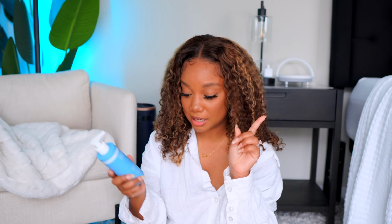It feels really clean. You don't need a lot of this, so just put a little bit, maybe like a dime size amount in my hands, lather it up. It lathers really well, and I just use my hands, massage it in, and then rinse my face. Just by the little amount that you need to use, this is going to last me quite a while, and this is for normal to oily combination skin, you guys.